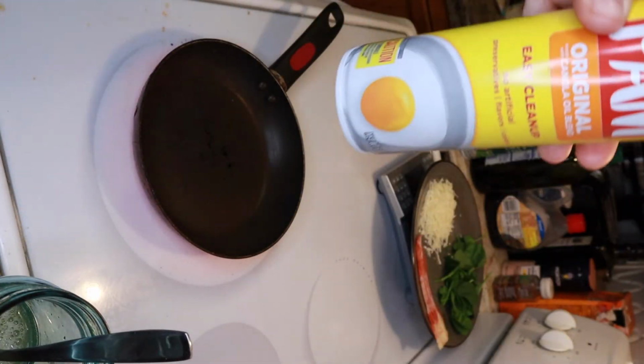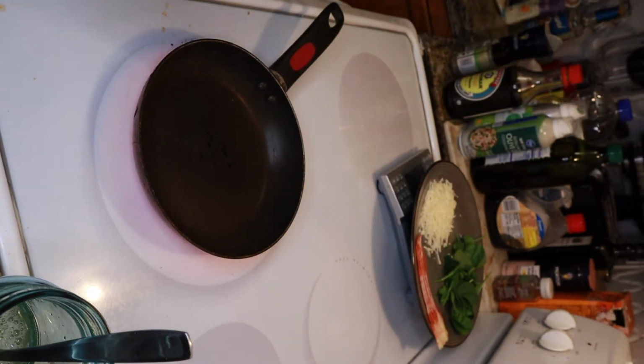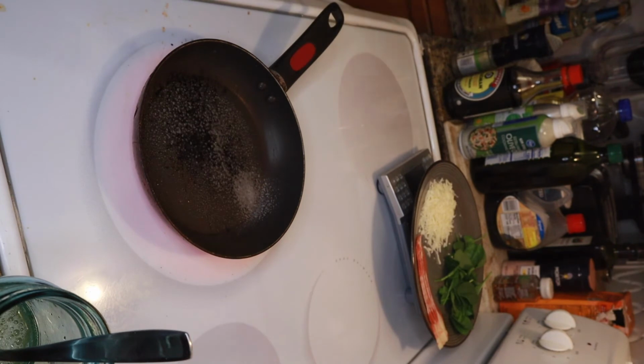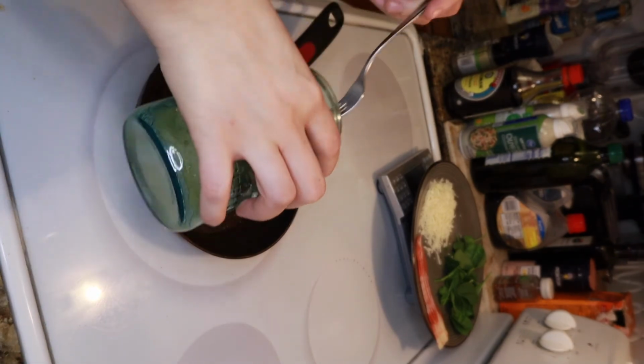Okay, let's get this turned up onto like medium high. And I'm gonna go ahead and spray our pan with the Pam for about a second. I do a second for the eggs and then a second for the bacon. One Mississippi. And then I'm gonna go ahead and pour in our egg whites.